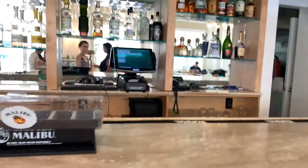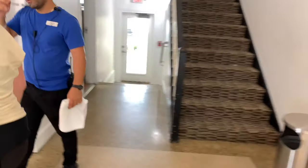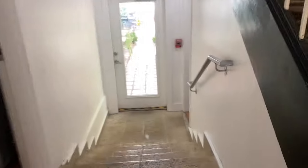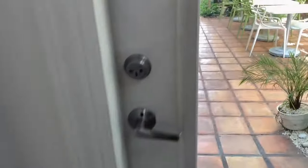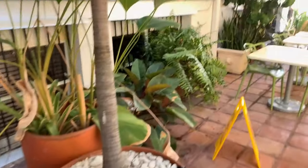So ngayon guys, tayo ay patungo sa kanilang back porch. So tama ba ang back porch guys? So just correct me if I'm wrong. Ayan. So yan po yung kanilang kitchen, which it serves us every morning, where the staff cook for breakfast.